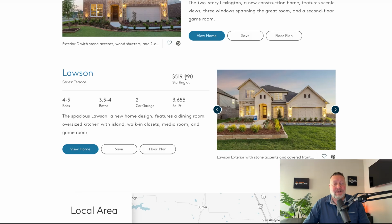$519,990. Boy, these guys are going to have certain deals every month to help you build these houses. So if you need a big family house, this is a really good deal. It's a good deal, guys.